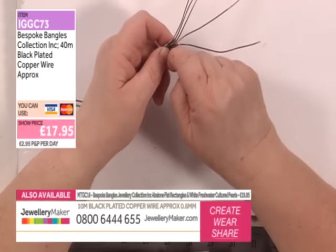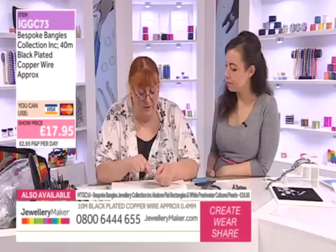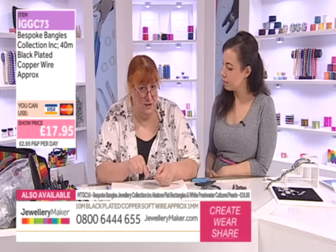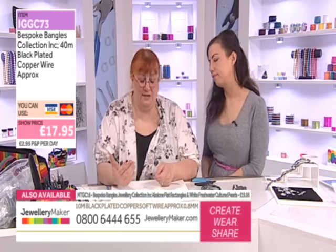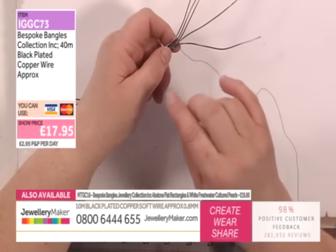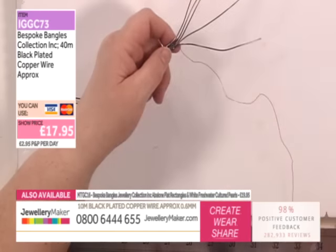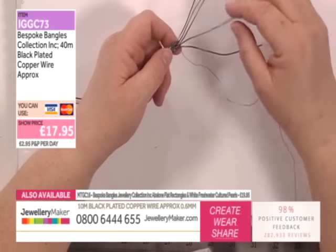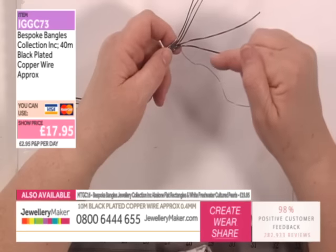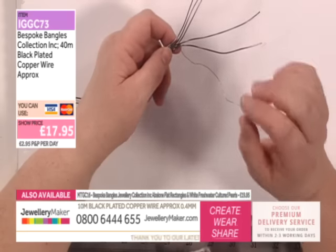Now I find I do count, and I've said this before, if you want a consistent look, then count. If you don't mind if they're all different, and that's not wrong, it's just a different look, then that's absolutely fine. And just randomly do it. My brain can't do it random. And if you do miss one, so one's got one less or one's got one more, do not panic about it.